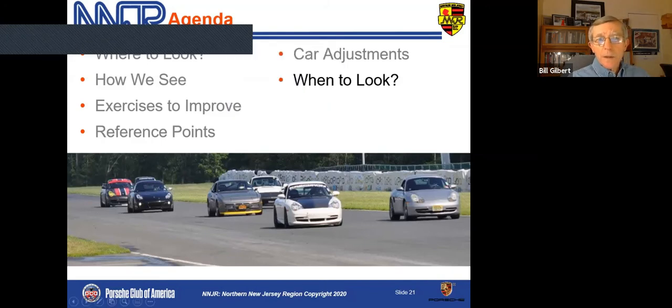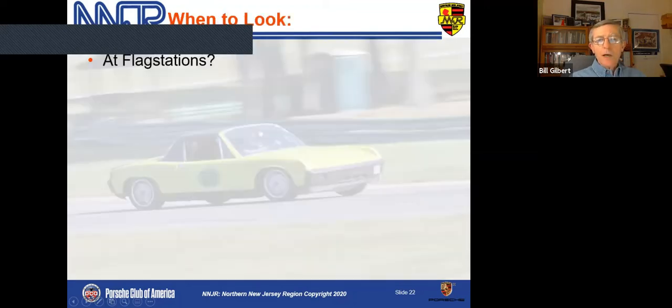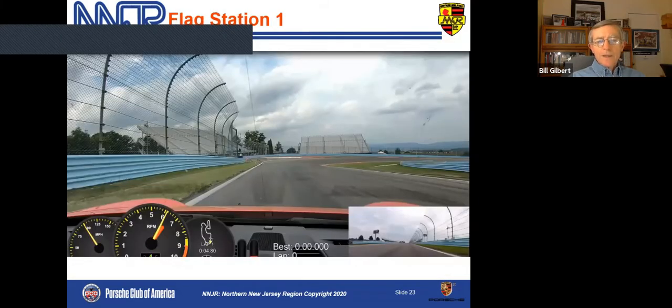is when to look. And so we're going to talk about flag stations and mirrors. So let's use as an example the flag station at turn 1 at Watkins Glen. Everybody knows, I assume, that there's a flagger here at basically the turn-in point of turn 1, at the end of the braking zone where this screenshot is from.